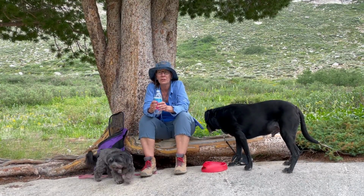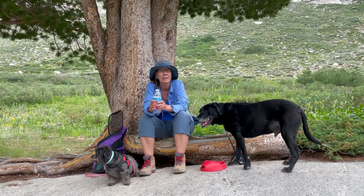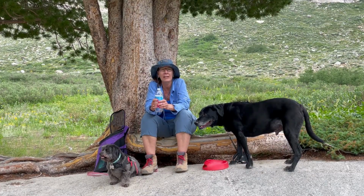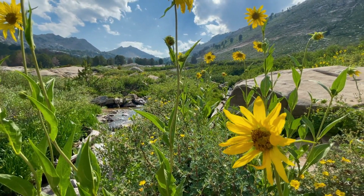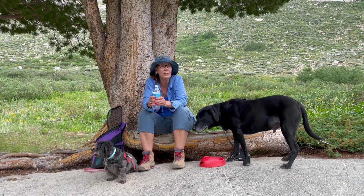But today we got out to explore. And what we did was we left our campground, Thomas Canyon, and we took the road down to the end where the trailheads are, and that's where we are right now. And it's so beautiful. There are more wildflowers than I have ever seen before in my life. Beautiful wildflowers. There's hardly anybody here.